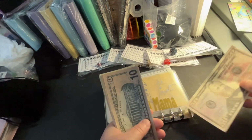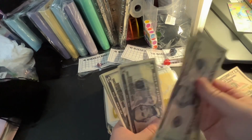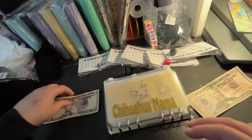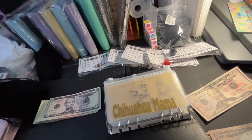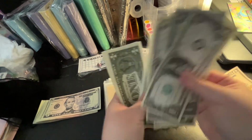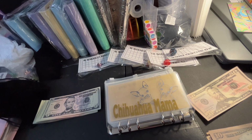We have got 50, 60, 70, 80, and 90. 95, 100, 5, 10, 15, 20, 25, 30, 35, 40, 45. So that's 145. And then we are going to bring on board our Team Ketchup versus Team Mustard for all the Team Ketchups. 46, 47, 48, 49, 50, 51, 52, 53, and 54. So $154 today.